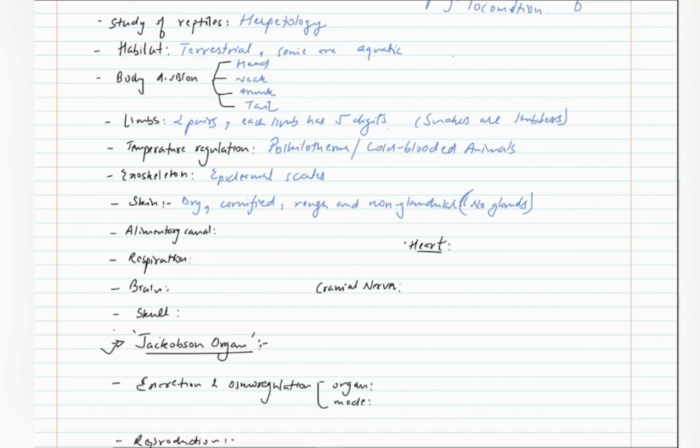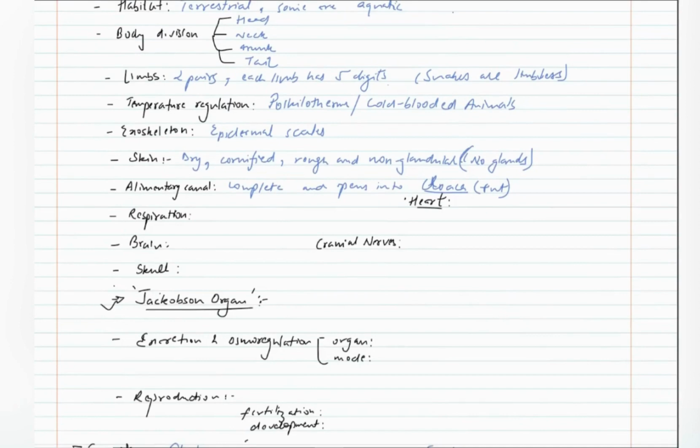Alimentary canal is complete and opens into cloaca. Cloaca is the common opening for alimentary canal, for urinary system, for genital system. So cloaca is present and the alimentary canal opens into cloaca. Respiration is by lungs throughout life, whether they are in water, whether they are on land, throughout their life they respire only through lungs.